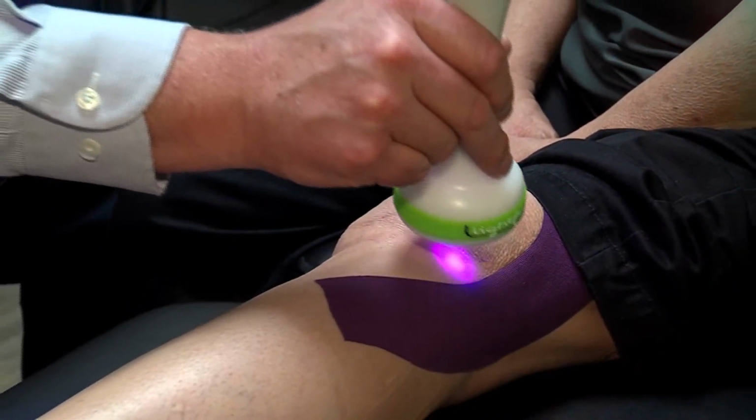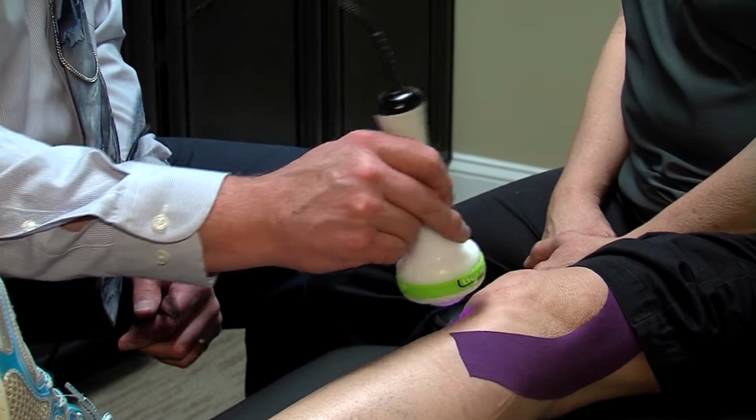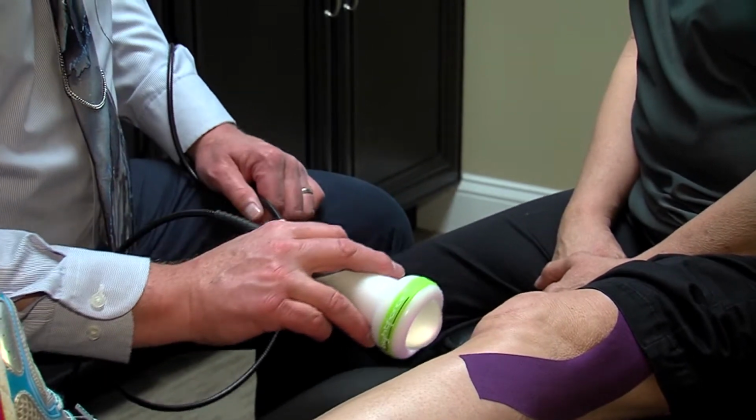And not only is it painless, Dr. McKamey says treatment is quick. Depending on the site, we treat an area about 3 inches by 5 inches, and it can take between 5 and 10 minutes, depending on the type of tissue that we're treating. Denser tissues, like heavy muscles of the low back, take longer to treat.